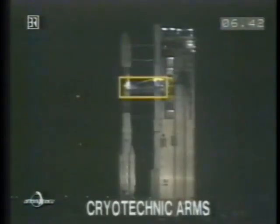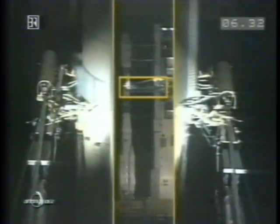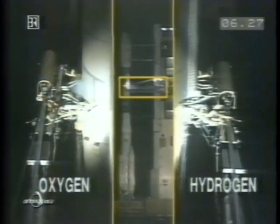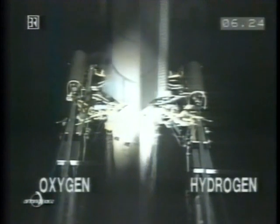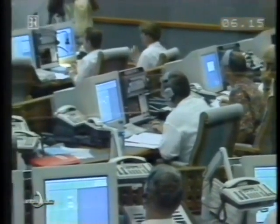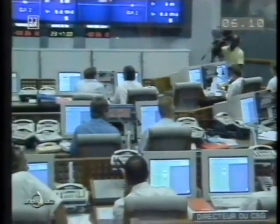We have at the top of the launcher the cryotechnic arms, which you will see in the seconds before ignition. You have here a composed picture of the two arms, hydrogen on the right and oxygen on the left, carrying the fluids, supercooled fluids, into the third stage. Right, our launch range manager is about to announce the 6 minute mark, the start of the synchronized sequence.